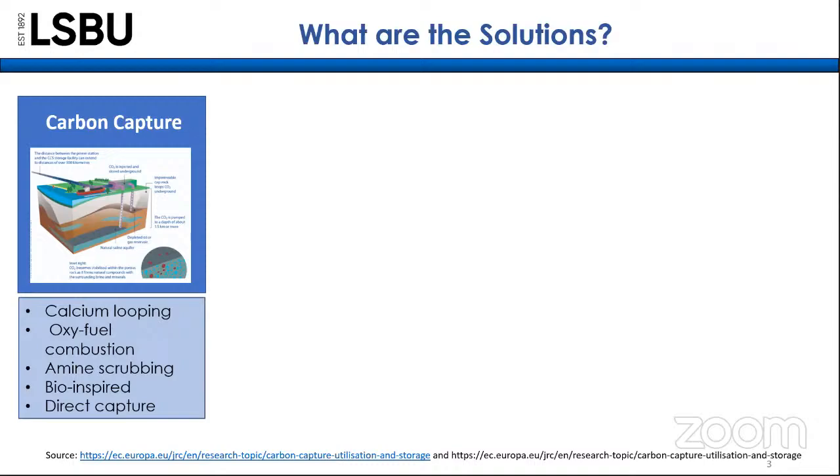But it is not deployed in many countries or many cement plants, because it is still under development. As you can see here in the image, I have given 5 different methods by which carbon capture is usually done, like calcium looping, oxy-fuel combustion, amine scrubbing, bio-inspired, and direct capture. These are still in the laboratory stage, and a few are actually in use in cement industries also.